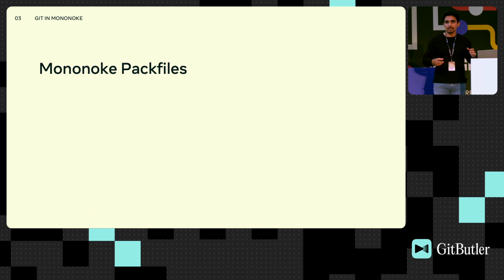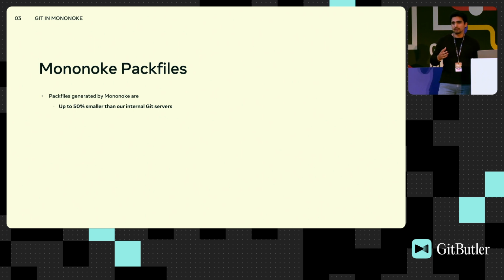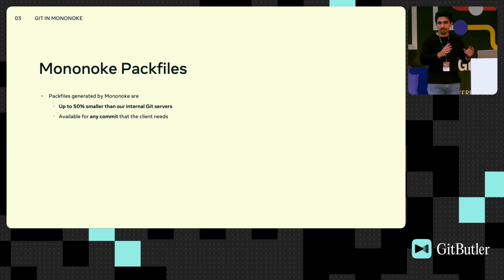Fortunately, Mononoke does not have this restriction, which is why the pack files that are generated by Mononoke are up to 50% smaller than our internal Git servers. And not just that, it's available for any commit that the client might need. So it's independent of Git GC or Git repack including that object in the pack file beforehand.